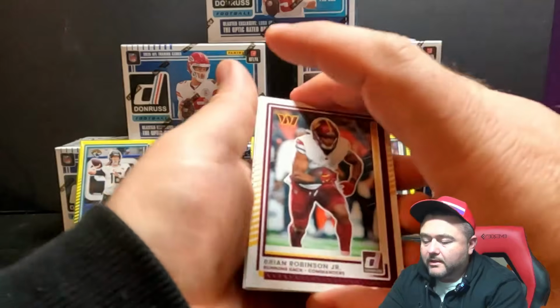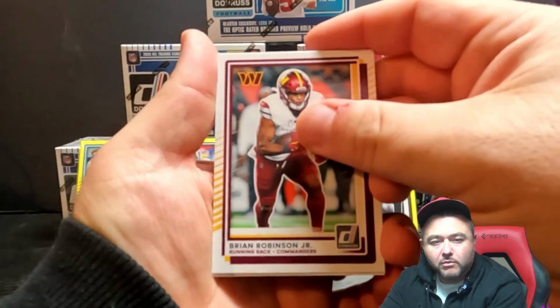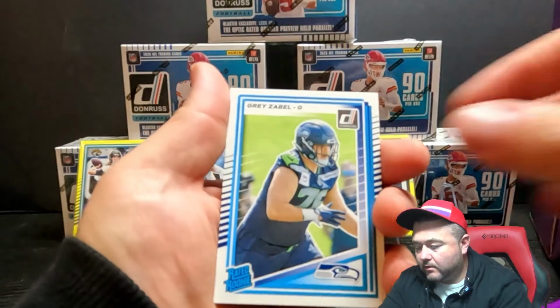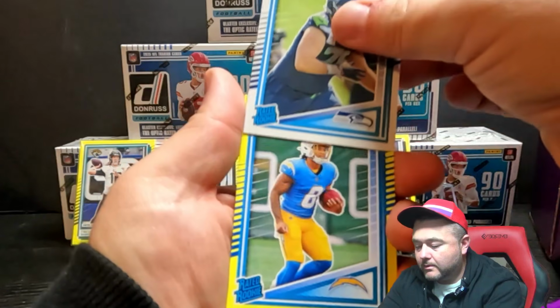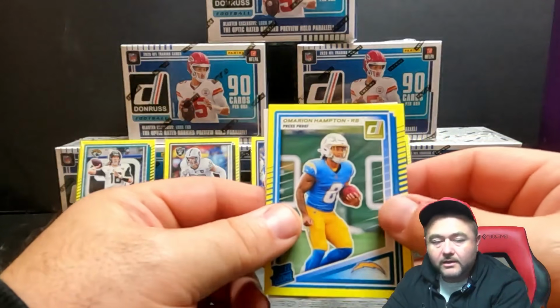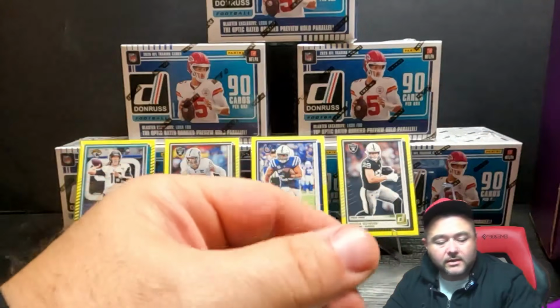Taking a sneak peek. This yellow is a little bit further back in the pack. Don't think that necessarily means anything. Brian Robinson Jr., Isaiah Likely, Greg Zabel. There's Nomar in Hampton. So finally got a solid rookie in the yellow press proof variety, Cortland Sutton.